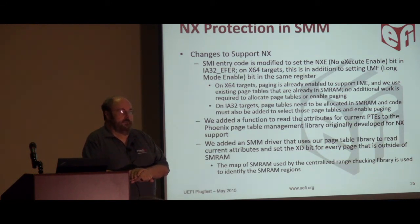We released it a while back, but there were a few niggly implementation issues between the maintainers of the Tiano Core tree and our stuff, and those had to be worked out, and they ended up making a couple of minor spec changes in the 2.5 UEFI spec that enabled them to go ahead and do that. So that code should be checked in shortly, so everybody can look at it and leverage that code.